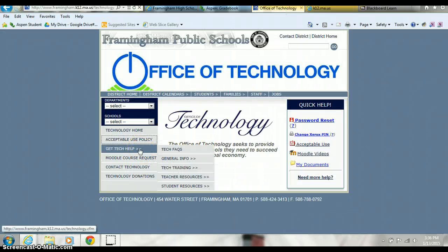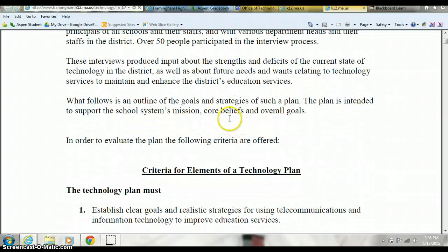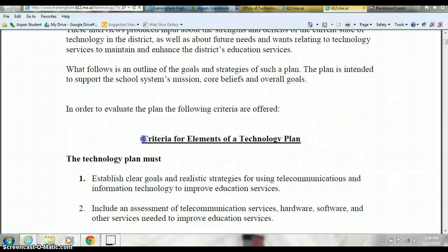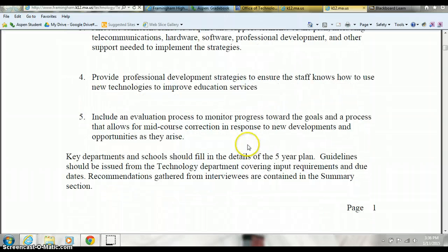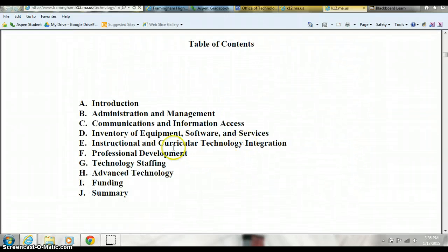So here I went into the different pull down menus and I found the technology plan, which again, this is only good from 2010 to 2014. And it didn't really seem like a plan to me. It seems more of a plan for a plan. Again, criteria for elements of a technology plan. So it sounds like here's how you should make one, but doesn't seem to be one actually made here.